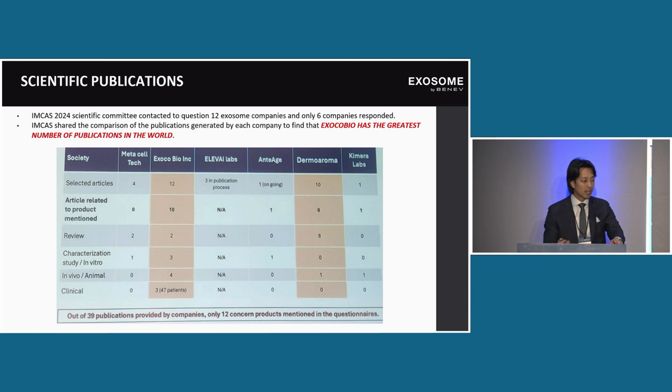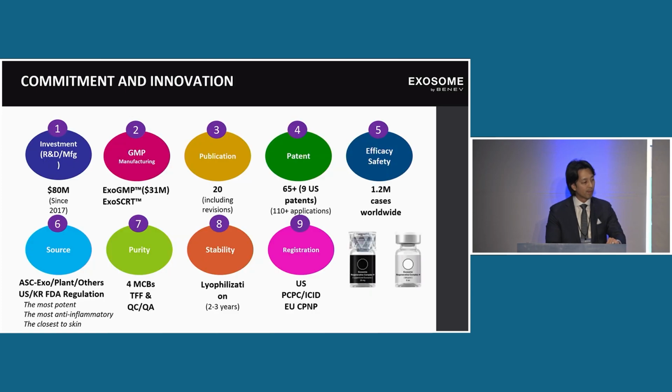Most recently, we presented at IMCAS 2024, where the scientific community for exosomes reached out to a dozen companies, 6 of which actually responded and presented at the Congress itself. The basic gist and result of that was that Benev and ExoBio had the greatest number of publications currently in the world, including clinical publications. So here we are. It's our commitment to innovation and excellence.